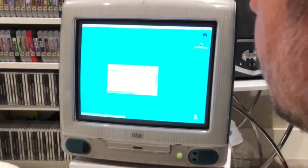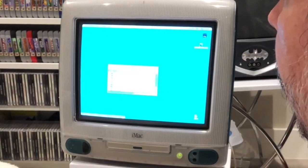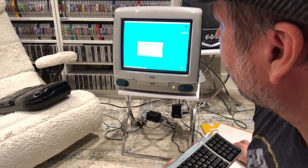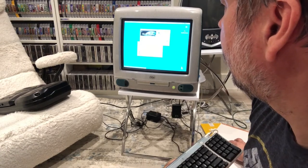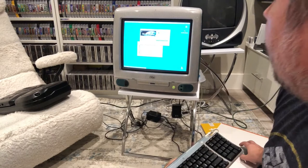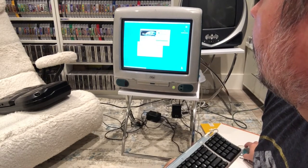So let's talk software. First of all, this computer comes pre-installed with macOS 8.5. The revision A, which was the original that came out, came pre-installed with 8.1. But if you're looking to upgrade, you can. You can get it all the way up to macOS X 10.3.9 if you like. And I may end up doing that myself.